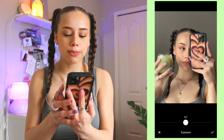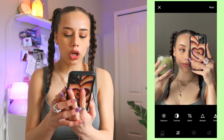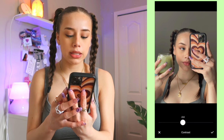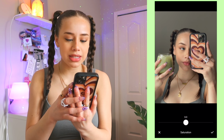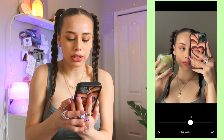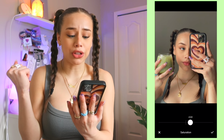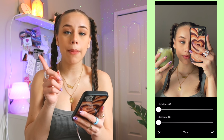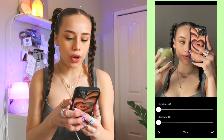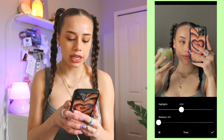I'm going to start off by going in exposure. I always go down a little bit. Contrast, always go down a little bit. Sharpen, go up a little bit. And then saturation is a big one. Honestly, saturation, I tried doing the neutral tones, but I am a vibrant person and I like being vibrant. So I do this pretty high up until I'm happy with how it looks. I look like I'm bronzed and my nails look good and my drink looks good. Then I go into tone, and it's taking the highlights and the shadows up and way up. So normally with highlights, I go halfway, and then shadows I do a little bit as well.